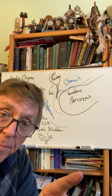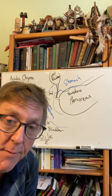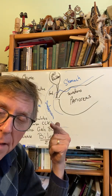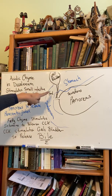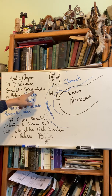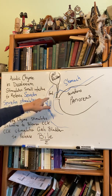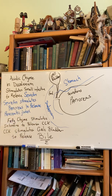Well, there's another hormone. So I said we're going to talk about a variety of hormones here. So we talked about gastrin. Now, when the acidic chyme enters into the duodenum, this is going to stimulate the small intestine to release a hormone called secretin. The acid in the duodenum causes the release of secretin.